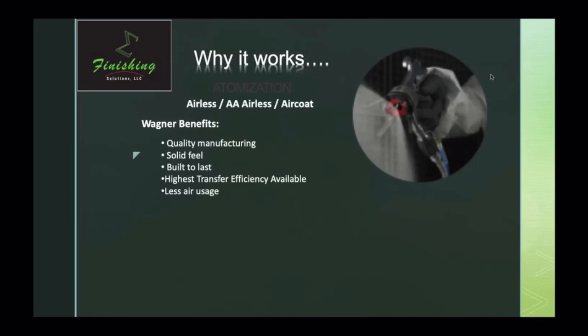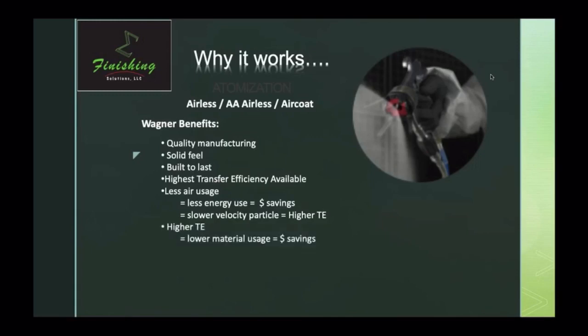And as you've used this gun a little bit yourself, you've seen that it typically has less air usage and yet still better atomization. So the less air and energy that we use equals savings. The slower I throw that particle, the more transfer efficiency I have.